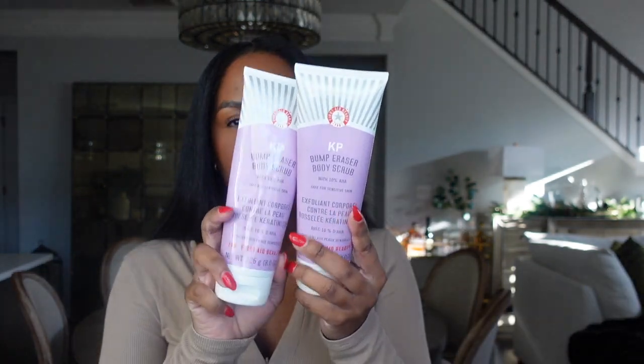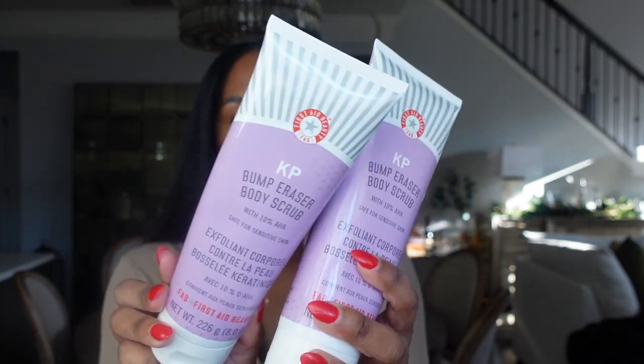And then I got some backups of my favorite body scrub. This is the First Aid Beauty KP Eraser. Yep, that's what it's called. Bump Eraser Body Scrub with 10% AHA. Y'all have seen me talk about this forever. So got 2 of those.